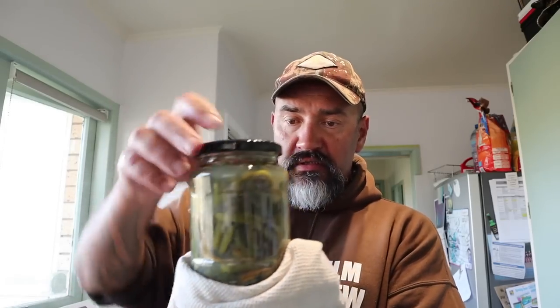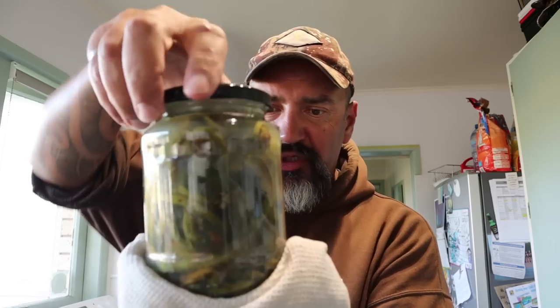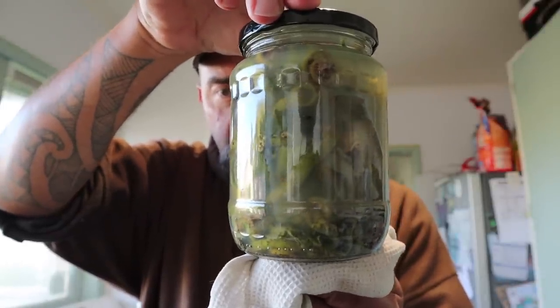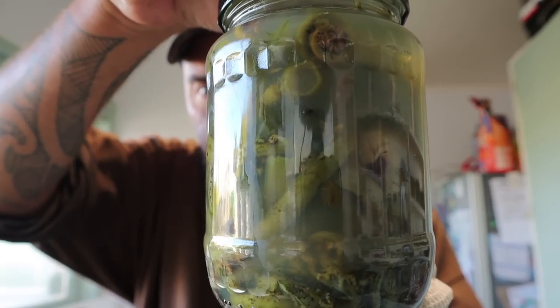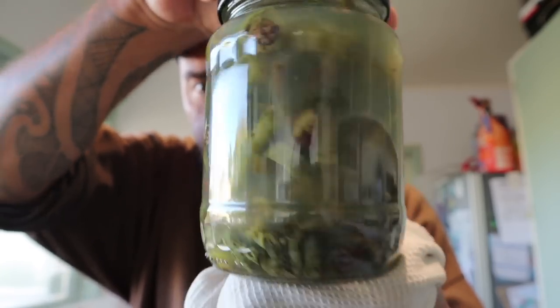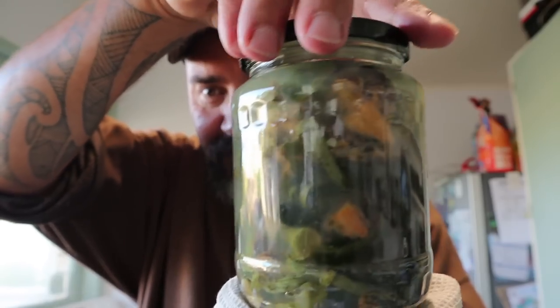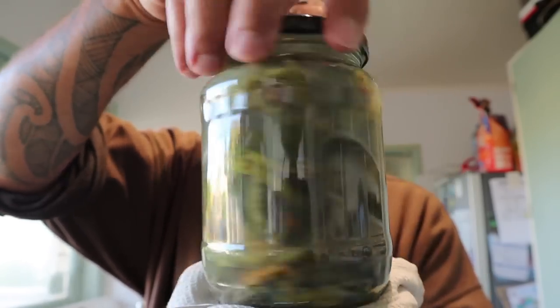There is our jar of toroi. Had enough to make one jar, or nearly one jar, if you squash it in. Puha and pikopiko toroi. Looks alright. Does it look alright? Look at that.